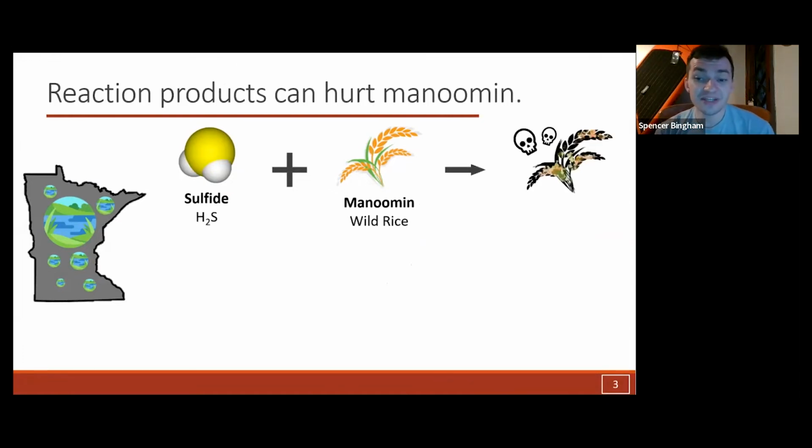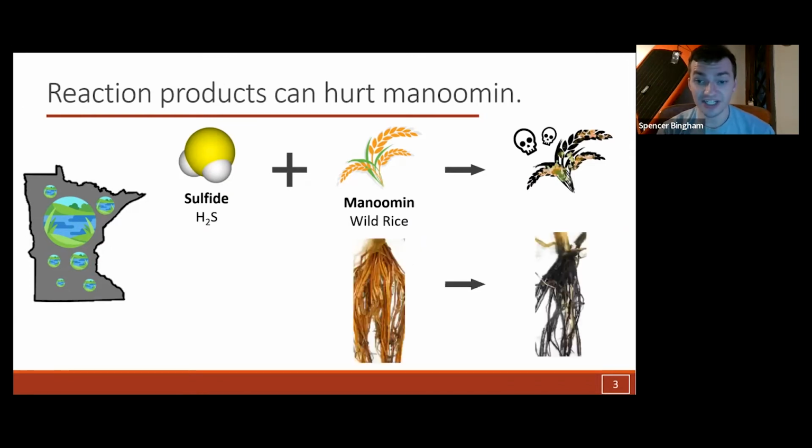When sulfide touches the Manoomin, though, the plant gets hurt. Here you can see on the left a picture of healthy Manoomin roots, but after growing where there was sulfate and sulfide, the roots turned black and the plant was really damaged. And that's what we're trying to prevent from happening.